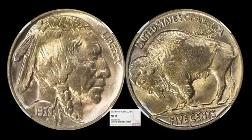So the D over S is a common variety. I would say probably 30% of the entire run is D over S. And there's a few variants of that too. There are also D over D RPMs. So this date is just ripe with all sorts of cool varieties.